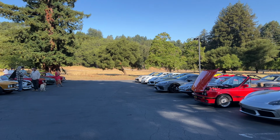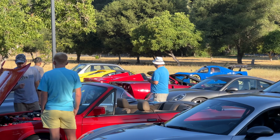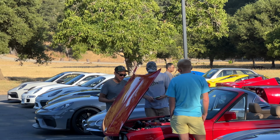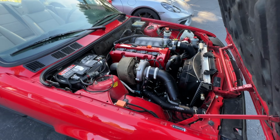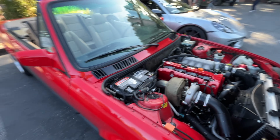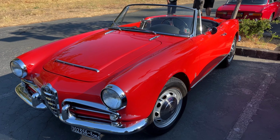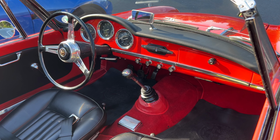As we pan across the parking lot. So many Porsches. Oh, and then the Fire Nation attacked. Nice E30 with a Honda LS. That's gotta be fun. It's a cab. Gorgeous Alfa. Just nice.